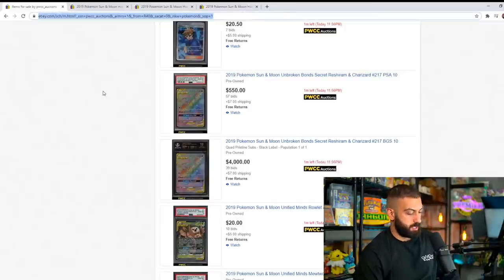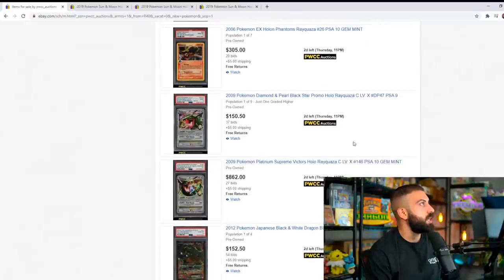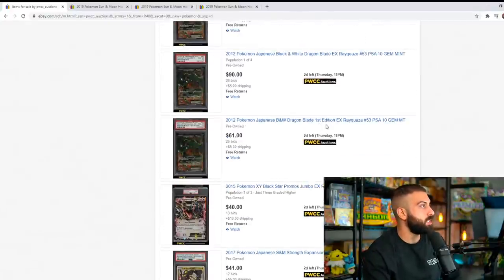And let's get a reload on here and see what else we have left here. Again, they do these in order of the oldest to the newest stuff. And here's, you guys remember last time we did this, the Rayquazas.